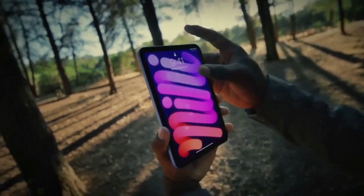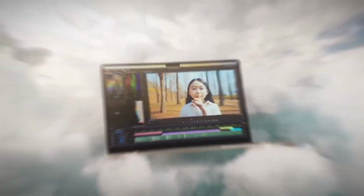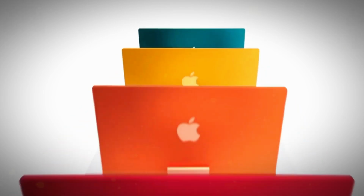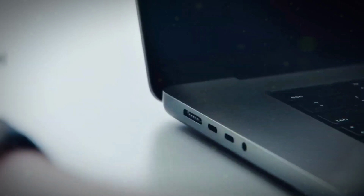Multi-core performance. The device truly shines in multi-core performance, where it outpaces the M4 iPad by an impressive 15%. Furthermore, it's 27% faster than the previous generation M3 MacBook Pro, making it an excellent choice for professionals who need robust processing power.